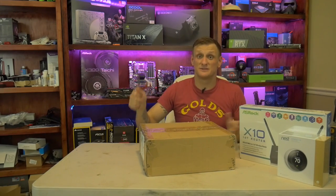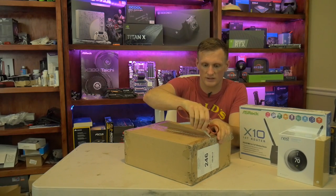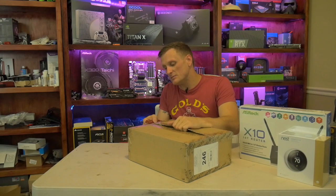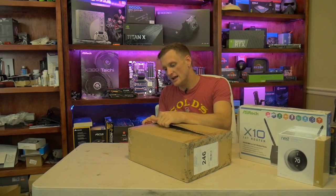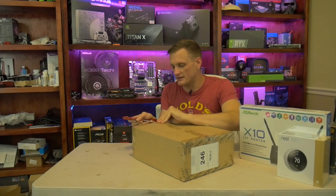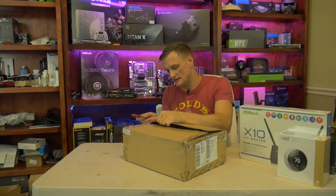Finally, we have something from Zotac, which I'm also excited about. Zotac did send this over. No, it's not an RTX card. One day a company will send me graphics cards. And on that day, I don't know. I'll be so excited, it'll be insane.